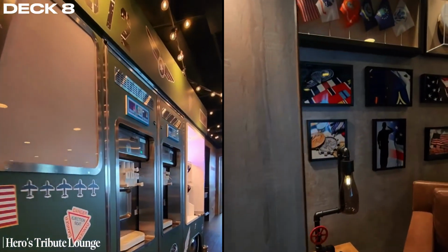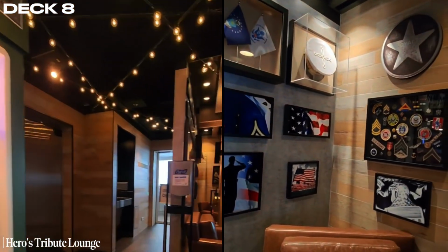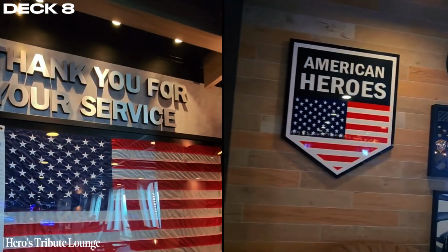Connected next to that is the Heroes Tribute Lounge. Okay, so this is kind of like a heartfelt space where they honor the military, whether it's past or present. You can reflect. It's filled with red, white, and blue details, and you can just pause and appreciate.